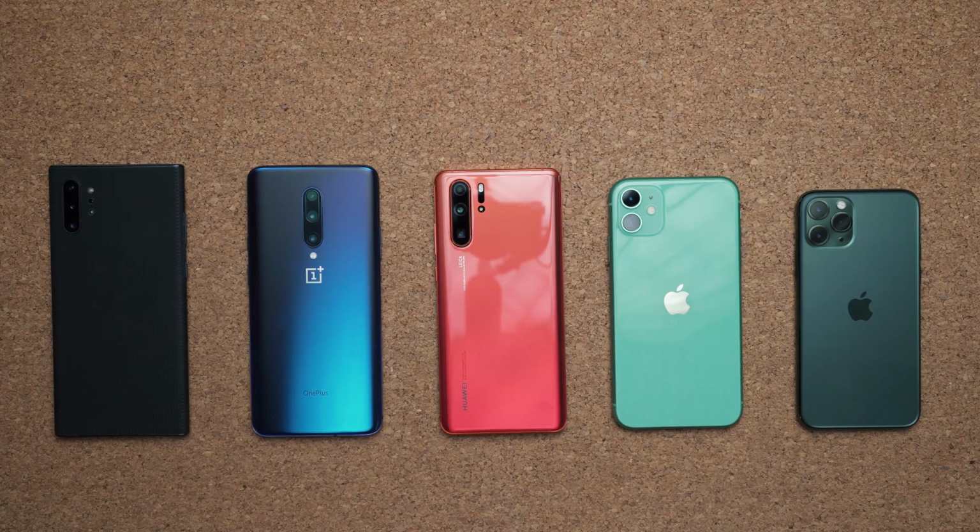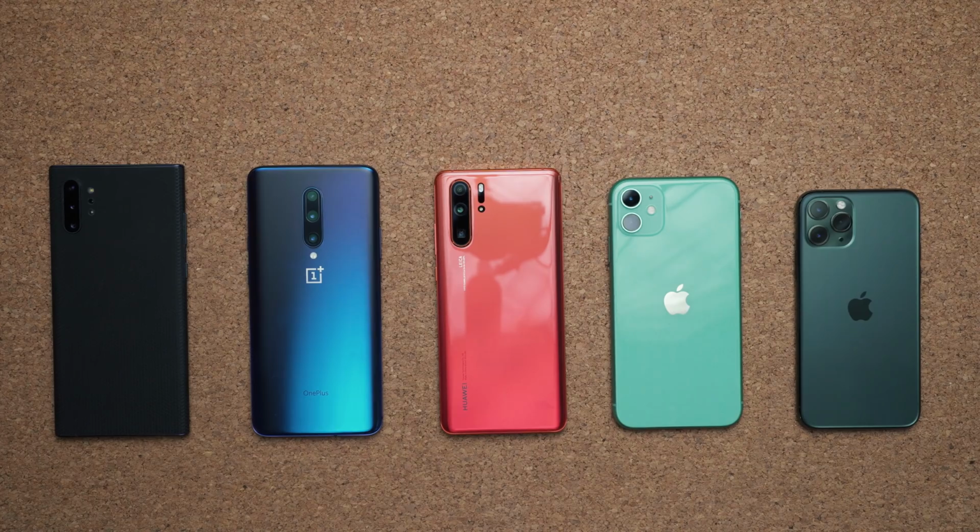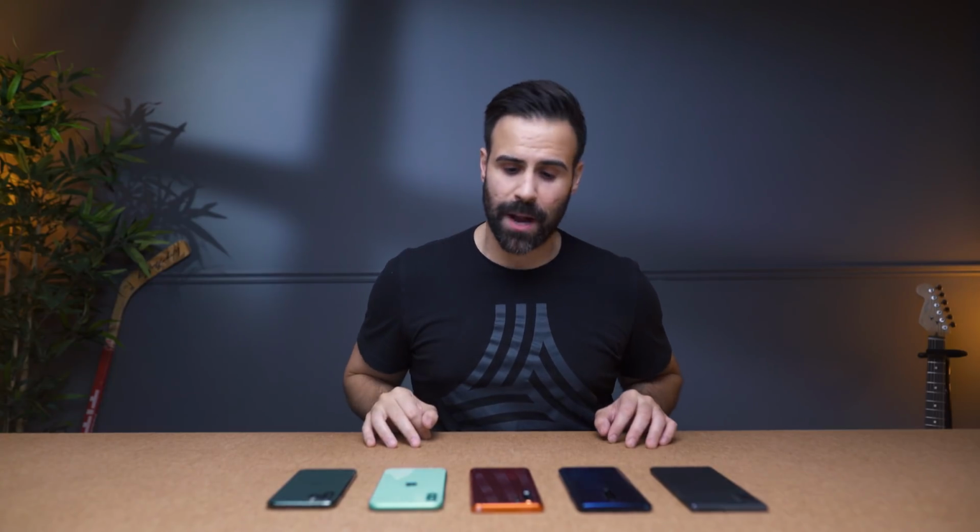Now, on the left-hand side, I have the Galaxy Note 10 Plus. This is a 4300 milliamp battery, and it's using a 25-watt charger. I know you can go out and buy a 45-watt charger, but it's expensive, and I imagine most people will just use the 25-watt charger in the box. Next up is the OnePlus 7 Pro. This has a 4000 milliamp battery, 30-watt charger. Huawei P30 Pro. This has a 40-watt charger in the box and a 4200 milliamp battery.